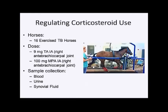There have been studies that have shown with some drugs that the distribution of the drugs as well as the clearance can be different in sedentary versus exercised horses. So while admittedly our horses aren't as fit as a racehorse, we get as close as we can in a research setting. We used 16 horses, 8 were mares, 8 were geldings. The age range was about 3 to 6 years of age.